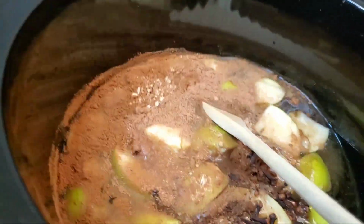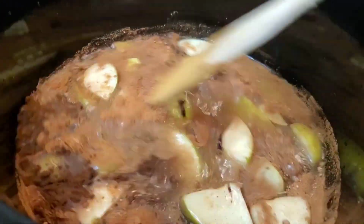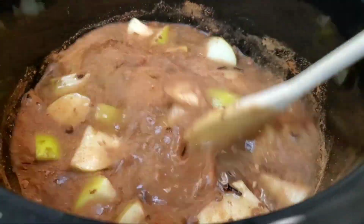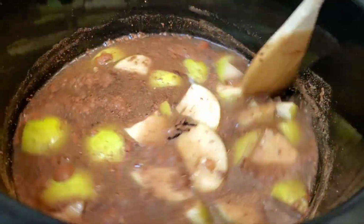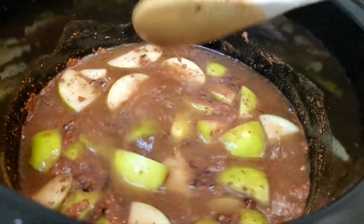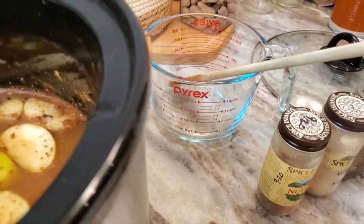Hold on. Okay. I have to wash my hands real good because I touched apples, and if I touch my face after touching apples, I have a problem. Anyway, I get this all mixed in together as best I can. It's cold, so it's not going to mix too much. I did use hot water in this, though, just to give it a head start.